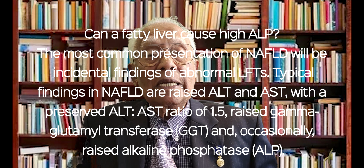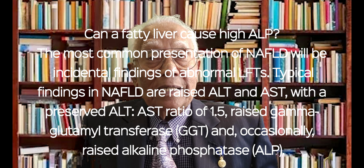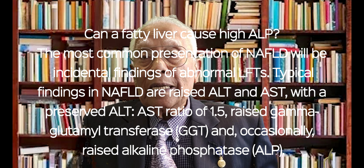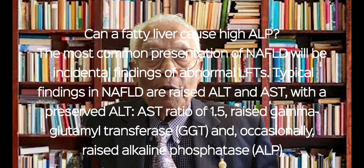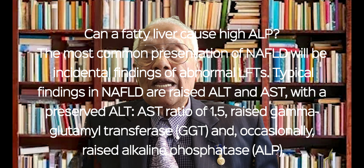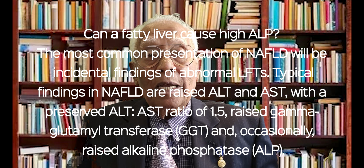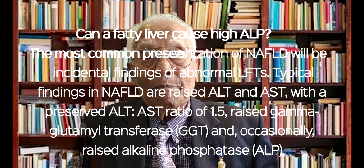Typical findings in non-alcoholic fatty liver disease are raised ALT and AST with a preserved AST to ALT ratio of 1.5, raised gamma glutamyl transferase or GGT and other enzymes, and occasionally raised alkaline phosphatase or ALP. Now, that is in non-alcoholic fatty liver disease.